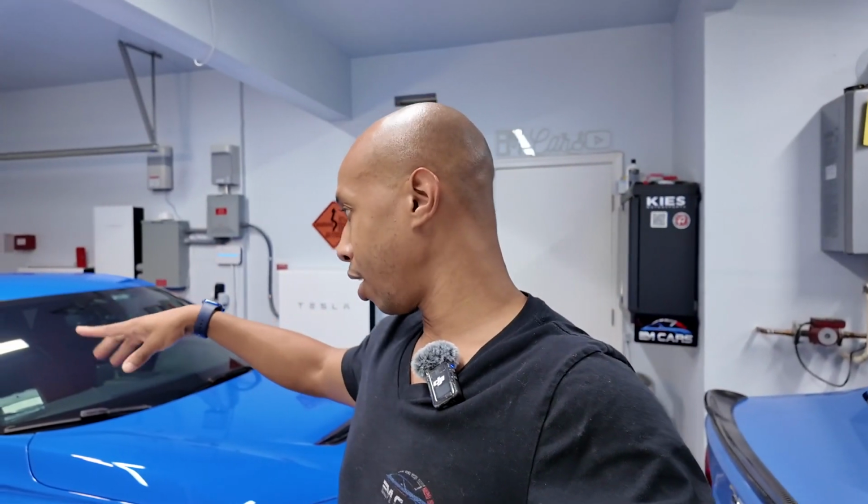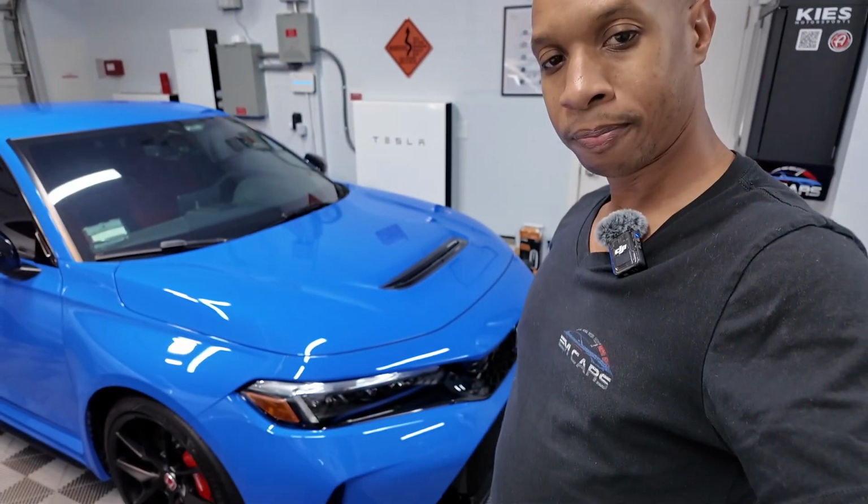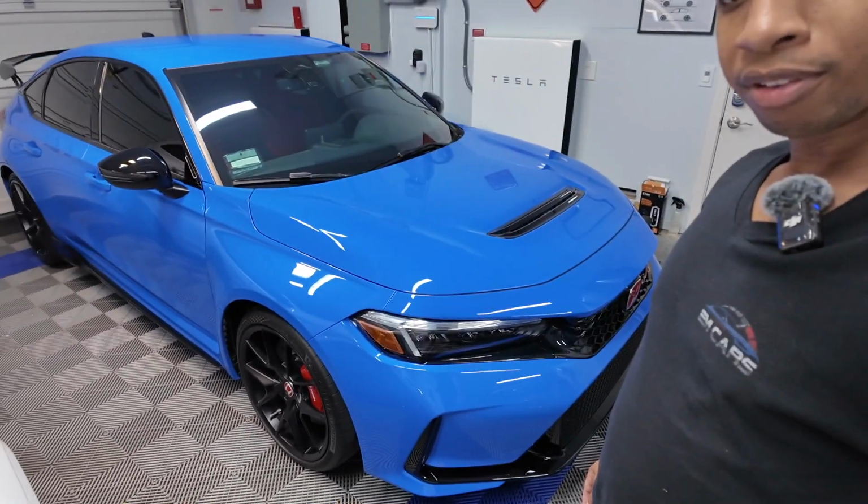Obviously you can tell, I did the window tint. I did the 15% Xpel XR Plus on the back, everything else, and then the 70% on the windshield. I did the PPF. My last Type R, I did partial PPF. This one, I decided to just go for full PPF. And then I just went ahead and did my own DIY ceramic coat.